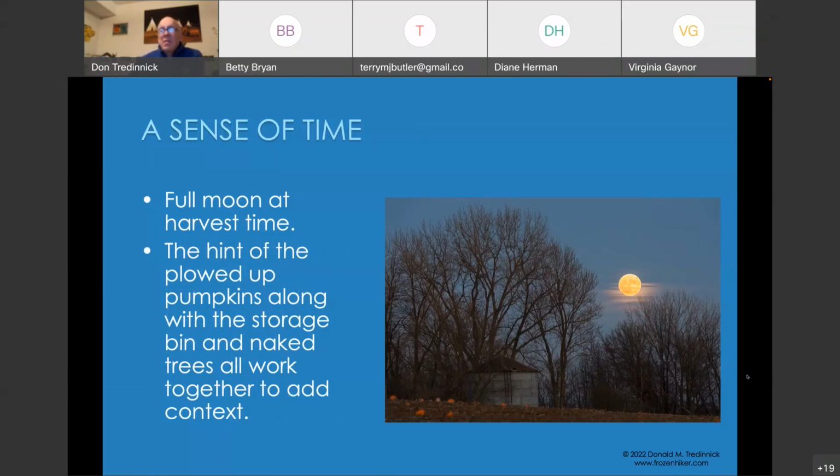But it could also be a sense of time. So not just a sense of place, but a sense of time. This was actually just taken over in Lakeville, Minnesota, just a few years ago. Actually, about 5 years ago now, I think of it. So more than a few years ago, but time flies a little bit. This was full moon, harvest time. The plowed up pumpkins in the foreground.